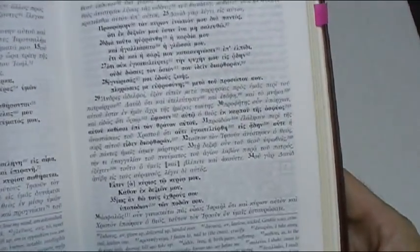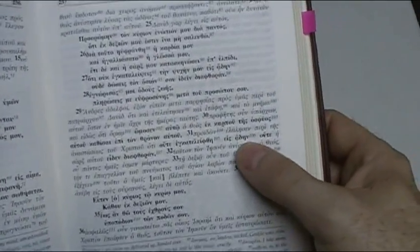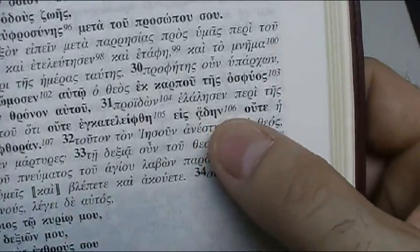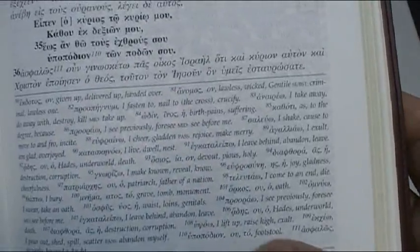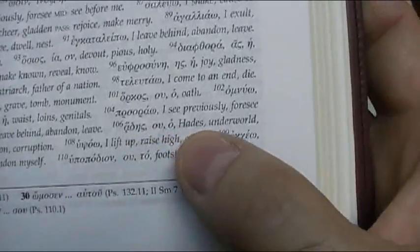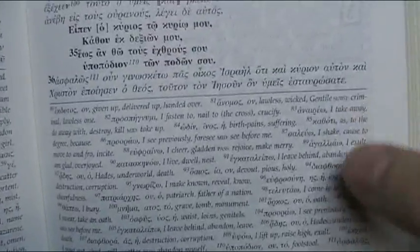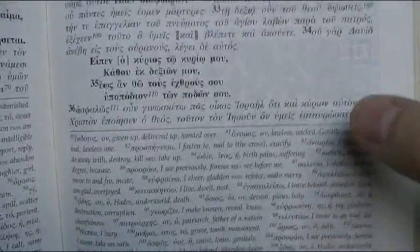See if I can zoom in here. For example, in the bold print, you see 106. If you go down to the bottom of the page and look for the footnote for 106, there it is, and it gives you that word. And that's about it.